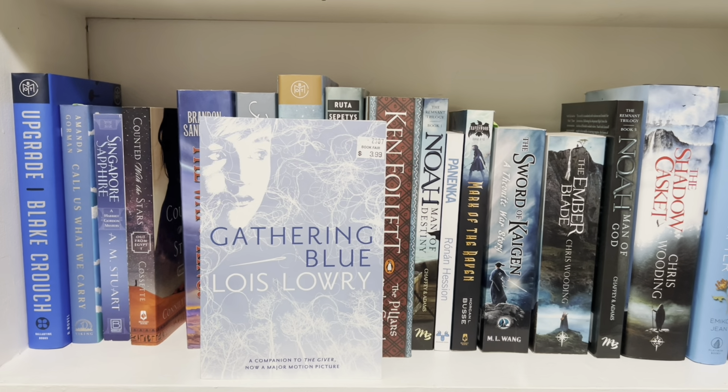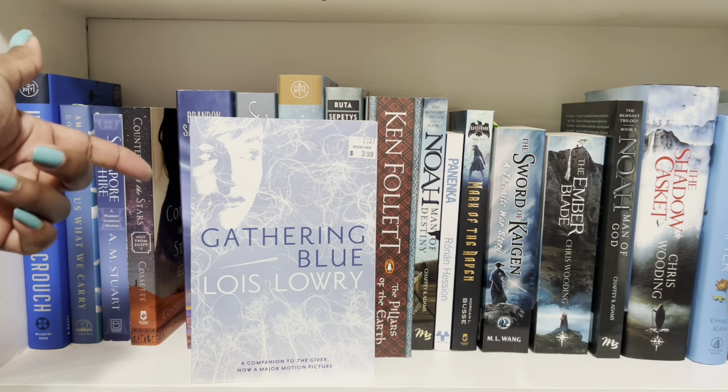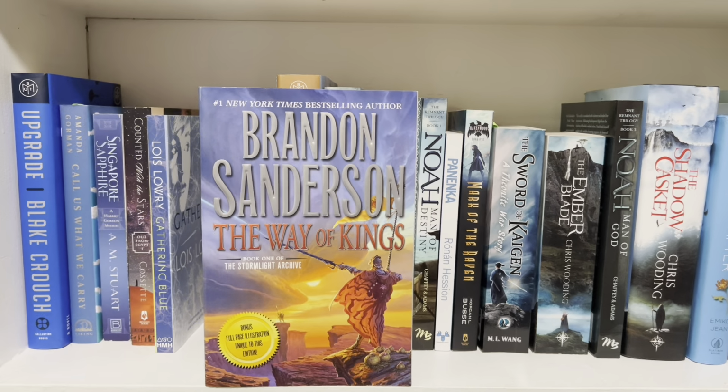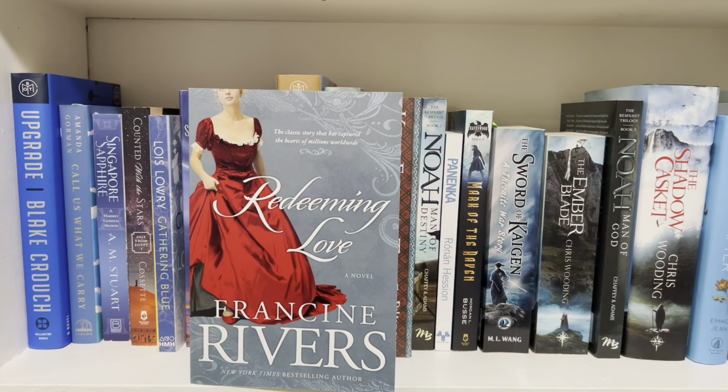Gathering Blue by Lois Lowry. I love the Giver series, one of my favorites. This is, I think, book 2. I want to reread it actually. The Way of Kings. No, I have not started the Stormlight Archive, but I need to. Redeeming Love, Francine Rivers. I'm gonna get to it, y'all. I'm gonna get to it.